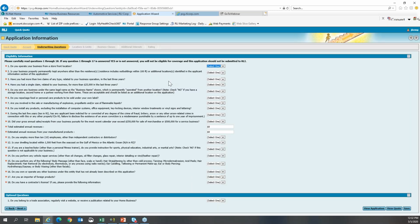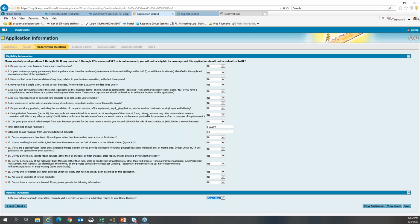And then we answer our underwriting questions. So we won't go through all of these. I'm just going to quickly scroll through them and answer them no. But these are questions that need to be asked of the insured. We do ask about annual revenues just to make sure they fit within those qualifying annual revenues. Once those are complete, we hit next again.